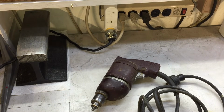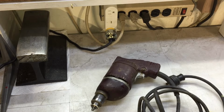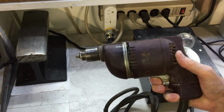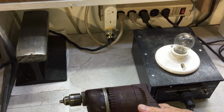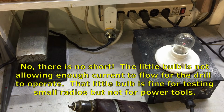Or should I hook up the dim bulb tester? Maybe we better play it safe. I'll be right back. Okay, here we go. Ooh. Probably a good thing I did that. Looks like it's showing a short.